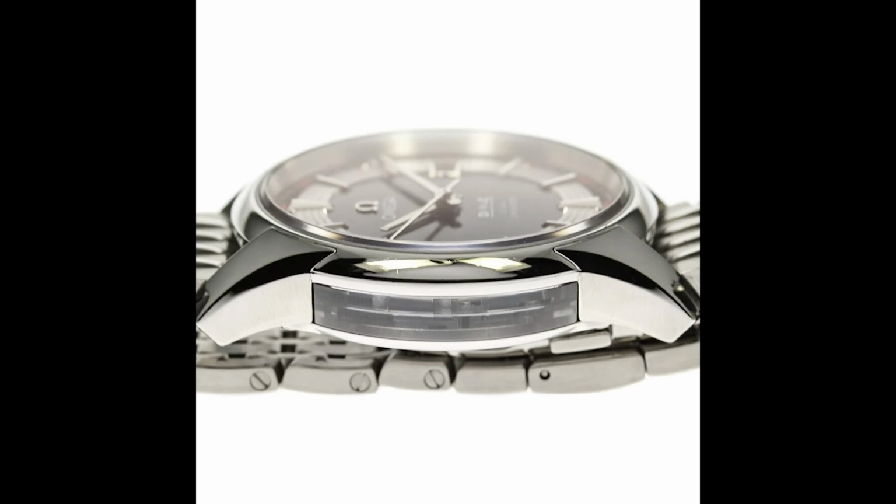You can get them even cheaper than that on places like eBay and Chrono24. So I definitely recommend checking these watches out if you want an Omega that is extremely unique, but also very important, because this was a very important watch for Omega. The next watch on this list is another watch that I own.